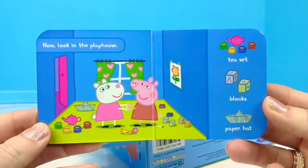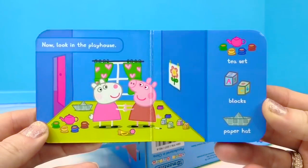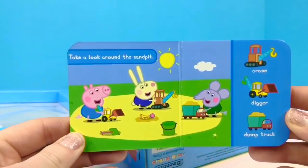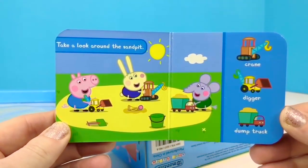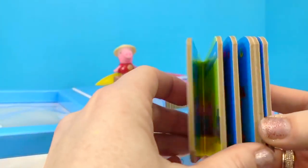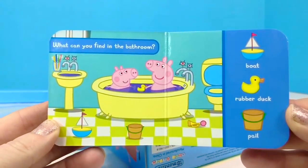Now look in the playhouse for a tea set, blocks, and paper hat. Take a look around the sand pit for a crane, digger, and dump truck. What can you find in the bathroom? Boat, rubber duck, and a pail.